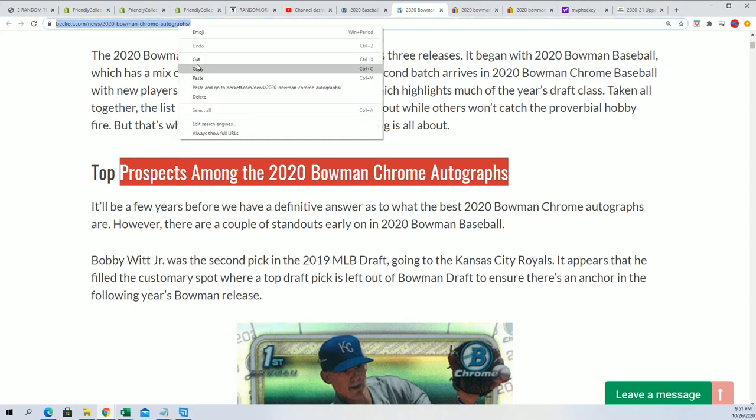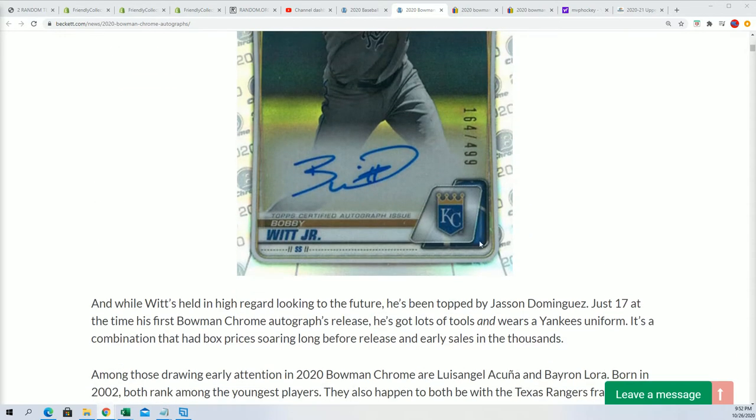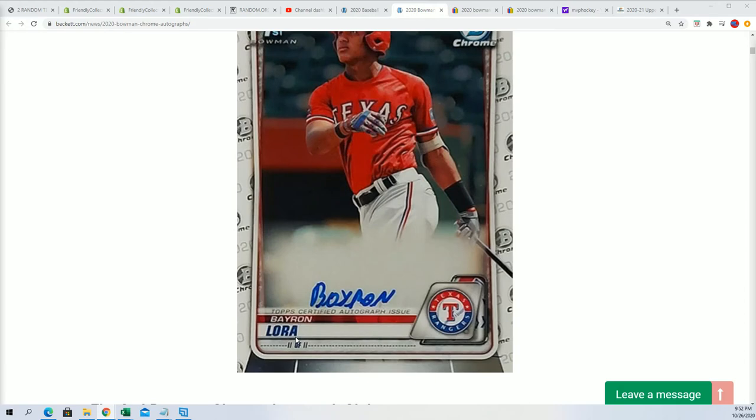Because we're breaking choice, and all that's in there are three autographs. That's all we're looking for. That's all we're going to pull is autos. So, of course, Bobby Witt's going to be the big one. But there are a lot of other ones to look for.